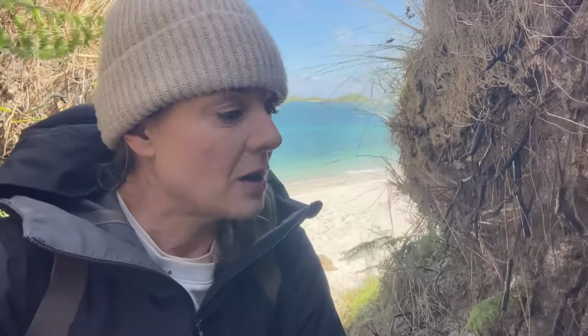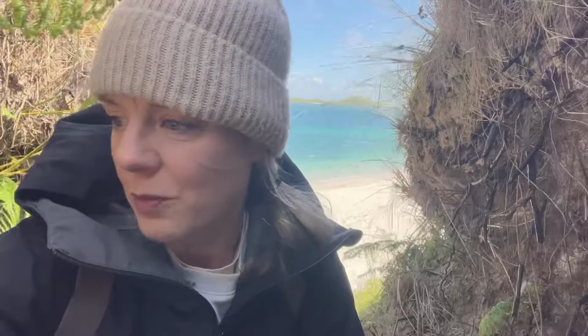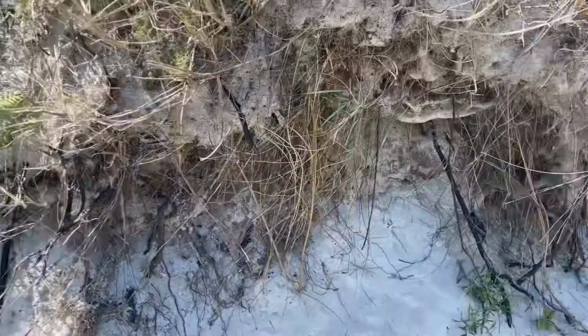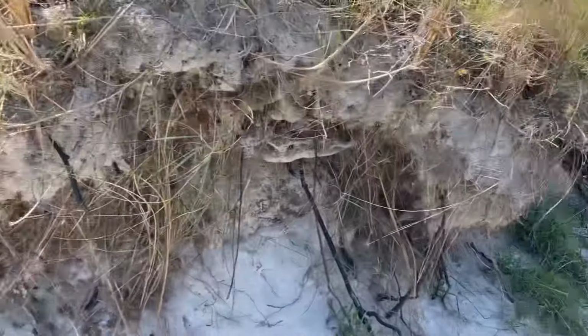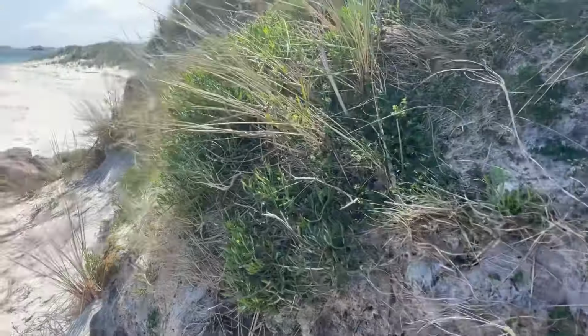So I'm sitting in a little kind of pathway that's been eroded away, and I'm going to see if I can find any evidence. I'm not going to root around with my fingers too much because I don't want to damage the dunes, but I'm just going to look with my eyes and see if I can spot anything. So I'm looking in all of these eroded banks. This is where apparently a lot of the flint and flint flakes were found, flint blades.